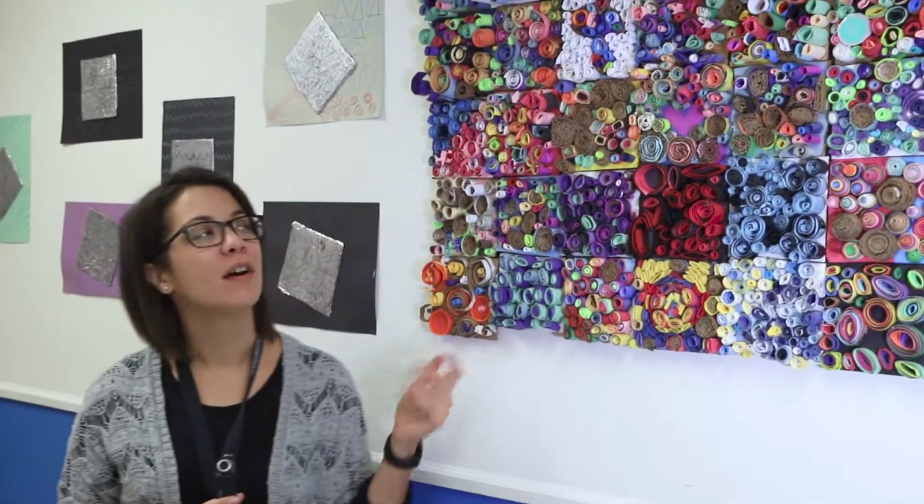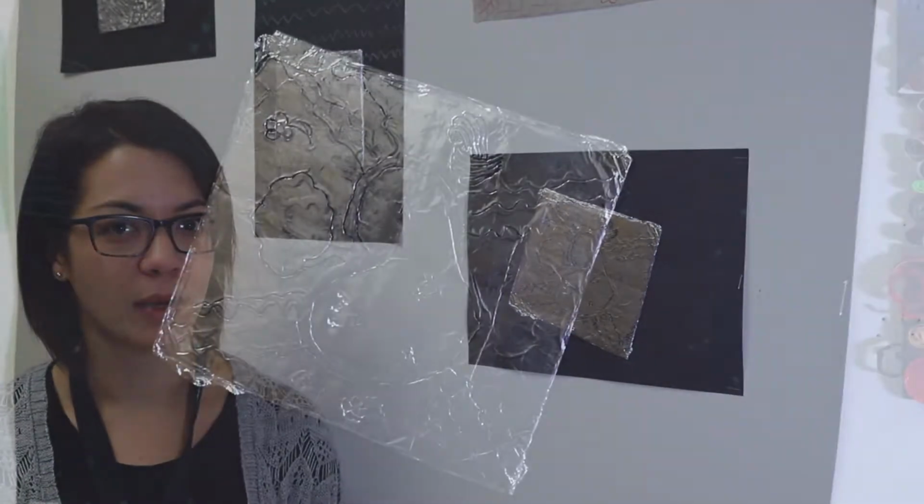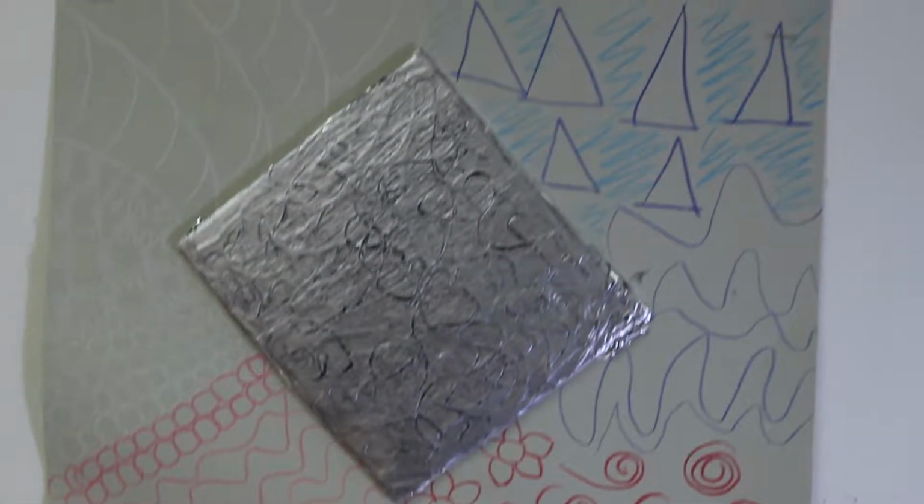So here next to me I have an 8th grade piece where they were playing with texture. We've been working through the elements of art, and this was our texture project in the 8th grade where they practiced quilling paper to create a cool relief sculpture. So this is a 7th grade artwork from the element of texture. They created some implied and actual texture by creating a relief sculpture using a metal sheet created with aluminum foil.